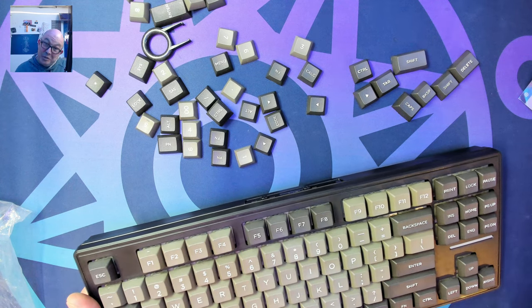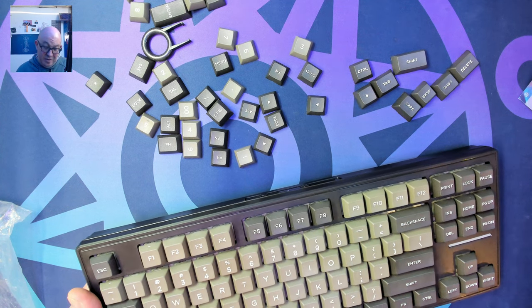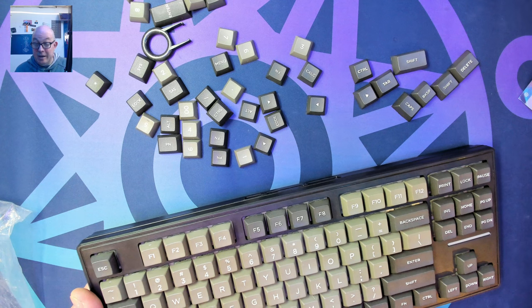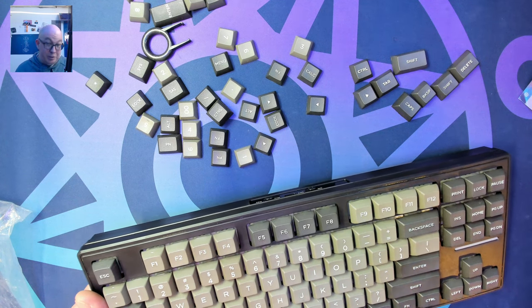For stock switches, stock keycaps, and a stock sub $30 TKL south facing hot swap gasket mounted PC plate keyboard, honestly, I can't complain. The market is definitely getting heated. The competition is growing. We continue to see boards that are just amazingly priced.